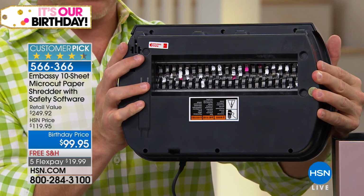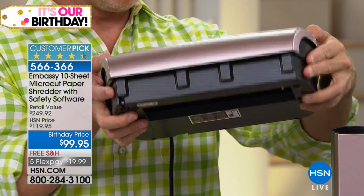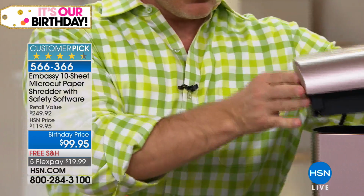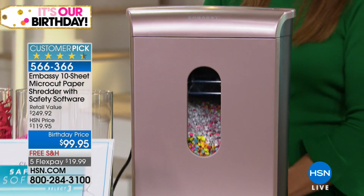There's weight to this. That's what makes it go through staples and 10 sheets at a time. Which is why it's rare to have free shipping on it. You read my mind, because that's just it. This is a big box, because also you see it's a big item. It's about 20 inches tall and weighs about 20 pounds. But we get it to you for free.